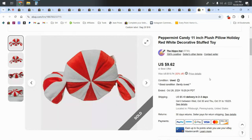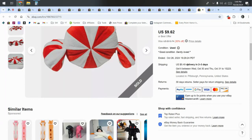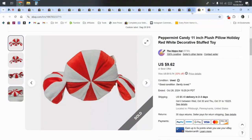This is a peppermint candy pillow plush. You're going to see that a lot of the plush that went out the door this week are items we've clearanced or lower end poop plush, which is good because that's why you run a clearance, is to get things to move and sell. This peppermint candy sold for $7.70 on a best offer with $5.50 shipping on it.